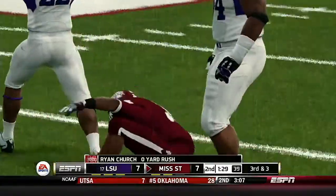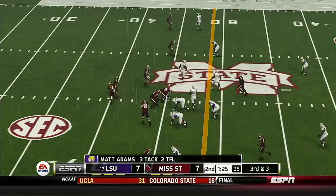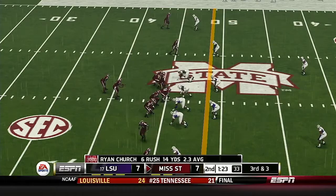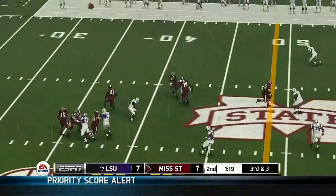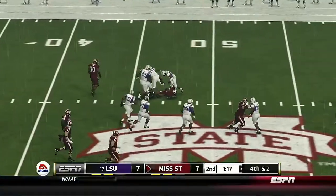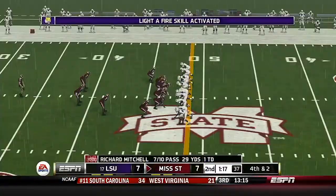Get him for a loss. Loss of 1 yard on the play. That makes it third down. Over the middle to his tailback. Tackle at the 47-yard line. A couple of yards that time on the screen.